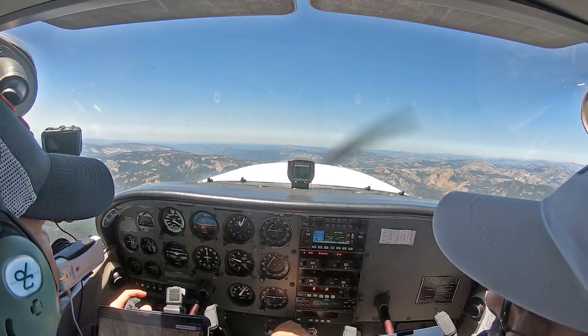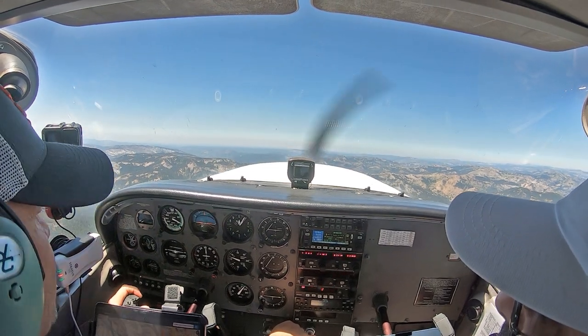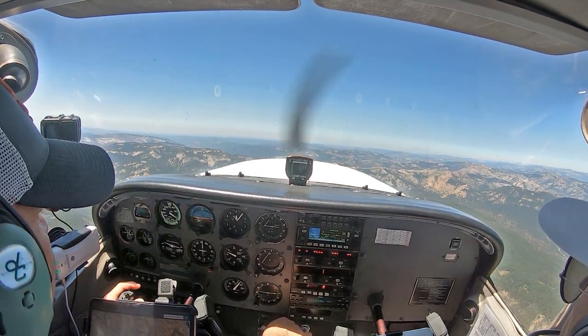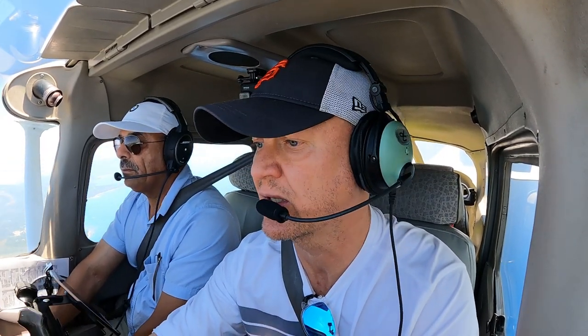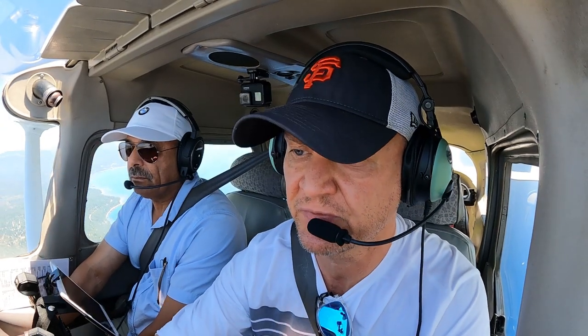Oakland Center, Skyhawk, Niner 501 Whiskey, VFR request. November 9501 Whiskey was the call sign? Affirmative, 9501 Whiskey. Go ahead with your request. Skyhawk 9501 Whiskey is a Cessna 172 slant Alpha. We are Lake Tahoe, climbing 10,500. Request VFR flight following Concord, Charlie and Romeo.